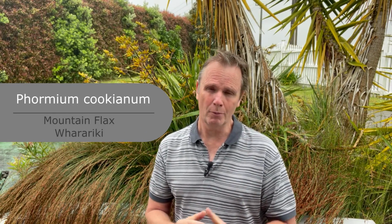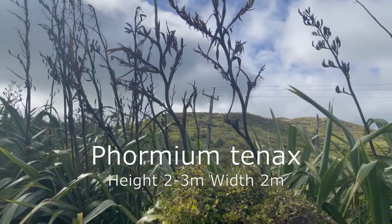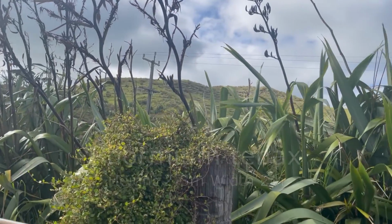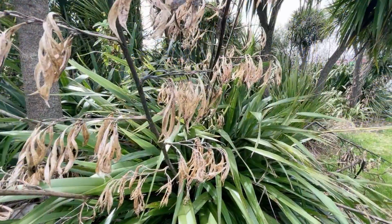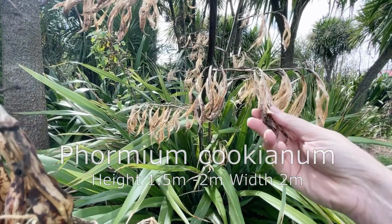Now, the difference between the two is quite distinct. Phormium tenax is a taller variety and it grows up to around 2.5 to 3 meters. And cookianum is a smaller variety that has more of a drooping look, and it grows up to around 1.5, 2 meters. So it's a smaller variety. Both are seen throughout New Zealand and are both very useful plants in landscaping.